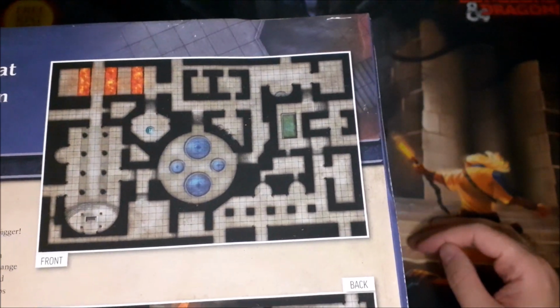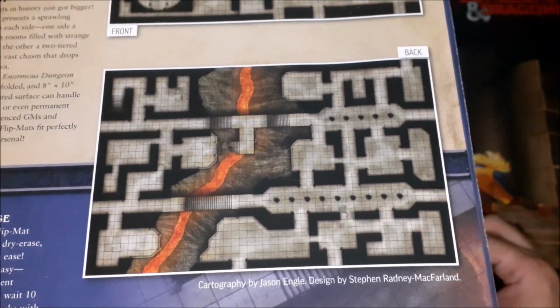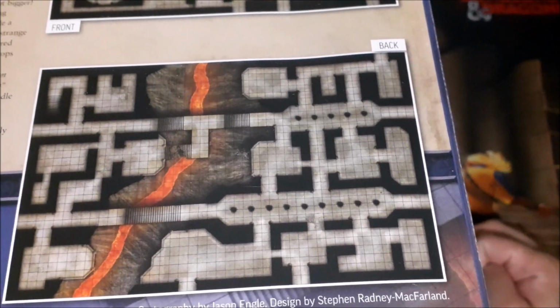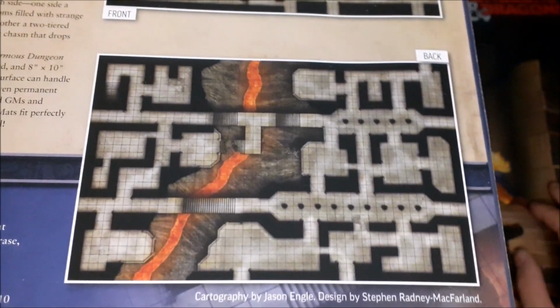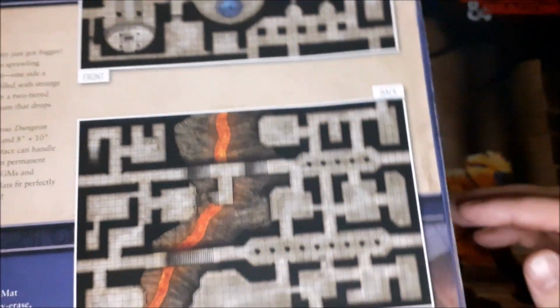I'm just going to show off the two different sides here. I currently do not have the table space to open these up and unfold them, so I just like to zoom in on the back, on the artwork on the back here, because this gives you the entire layout of each side, like nothing is hidden. It's the full artwork for both sides of the map, so you can sort of see what you've got there.